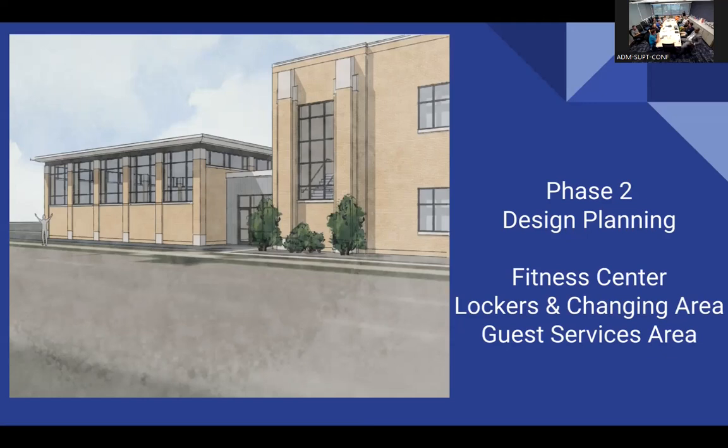Then, as I referenced, planning and designing for phase 2 is underway. We're working again with CG Schmidt and Growth Design Group. Phase 2 will be the fitness center, a brand new addition built out to the south.